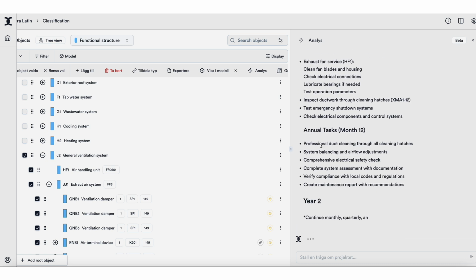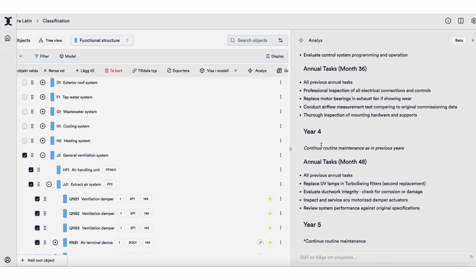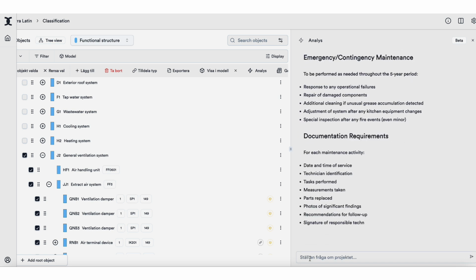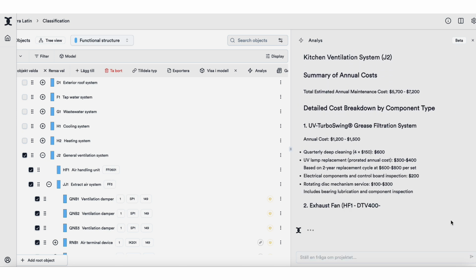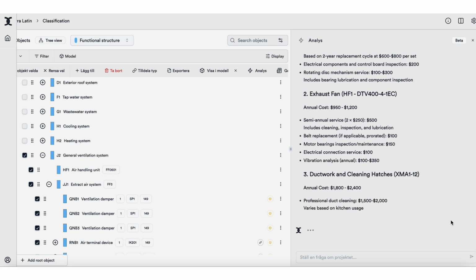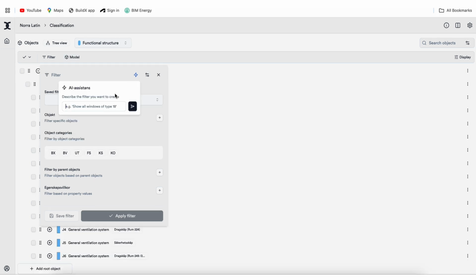AI demonstrates its real strength when it comes to complex and predictive analyses, the kind that can be challenging even for experienced property managers. For instance, what is the annual maintenance cost of the ventilation system, broken down by component type? The outcome is a detailed and reliable cost overview, often more accurate than what we could estimate ourselves. Thanks to the built-in filter tool, you can refine the data by selecting specific objects and properties, or simply by asking the AI-powered filter assistant. And most importantly, you get exactly the information you need, exactly when you need it.